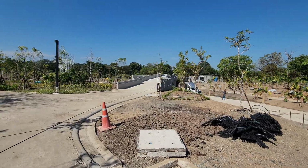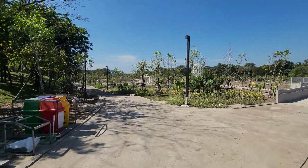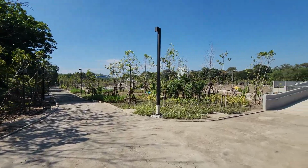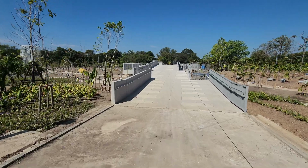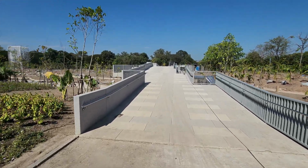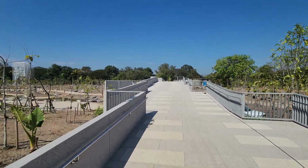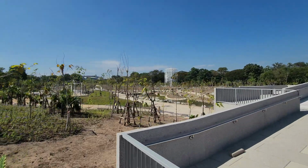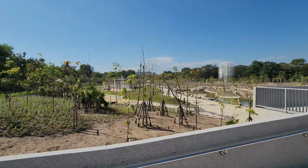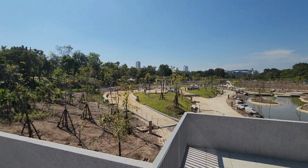So after the Bangkok Chatuchak Park and the new Rama 9 Park, this is the third park that is under construction at the moment. And I can see it made a lot of progress compared to the last time that I was here. A lot of landscaping going on here, and I guess in the evening there's going to be lights just like in the Bangkok Chatuchak Park. Looks like it's going to be a nice place.